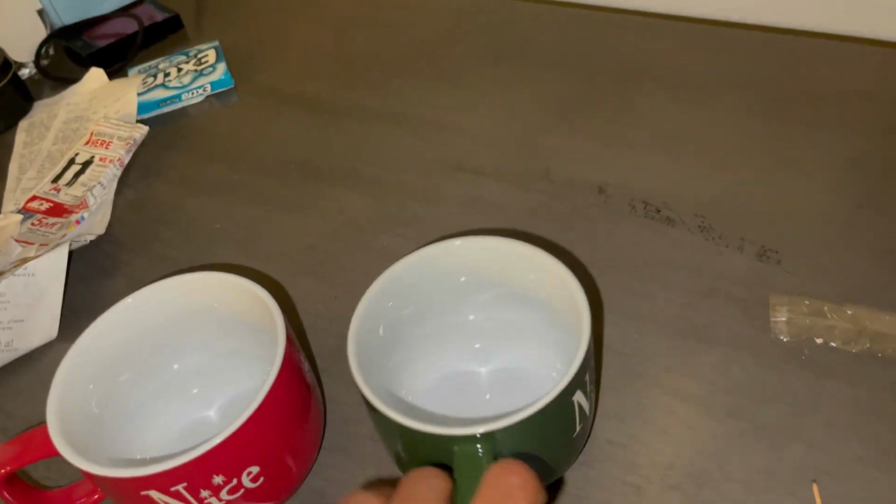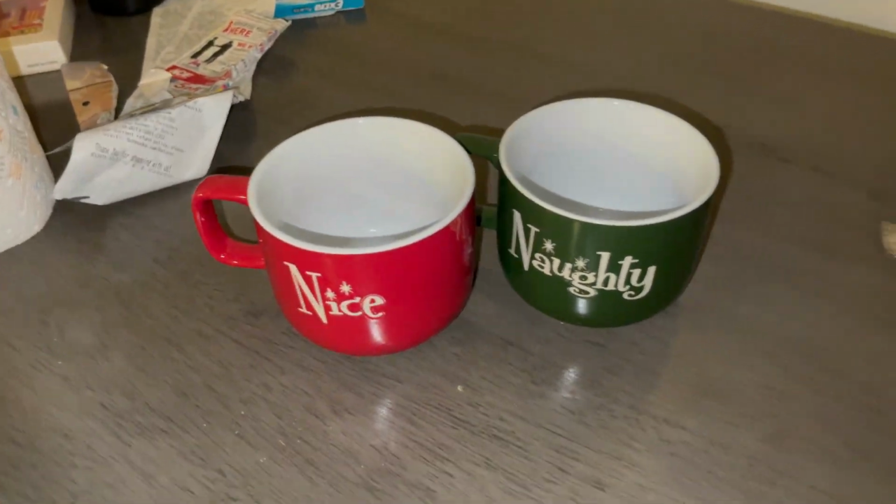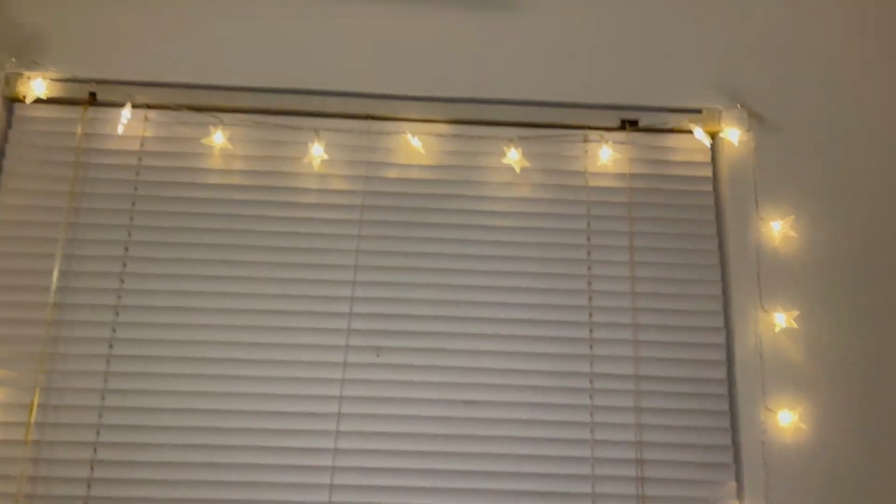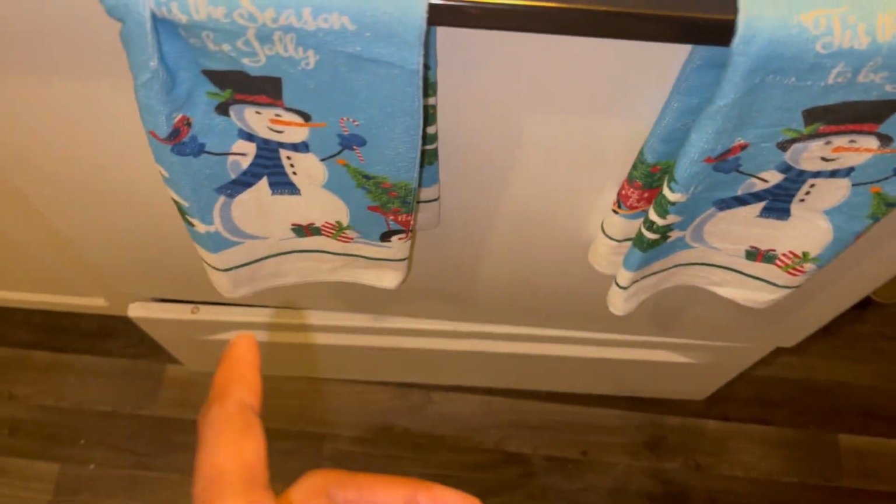I put the cups that say Nice and Naughty on the table, so they're just right here. I had them a bit more staggered, but those are right there. And then these stars are right there. And the decorations that I have in the kitchen, my grandma got me those for Christmas like 2 years ago when I had my first apartment. She got me stuff like that for the apartment. And then here's the fa-la-la. And here's Black Santa. We love Black Santa, y'all. Those are just my little decorations for my apartment.